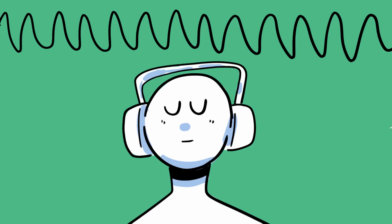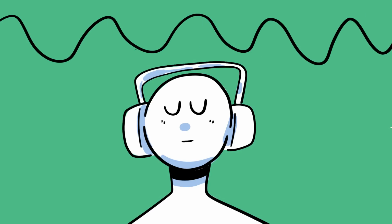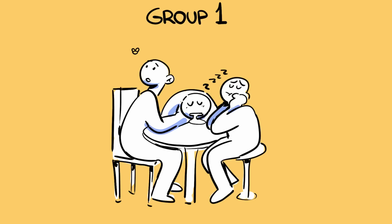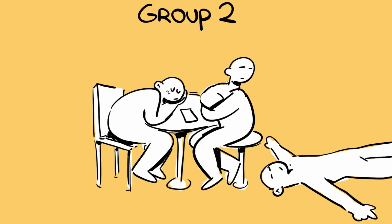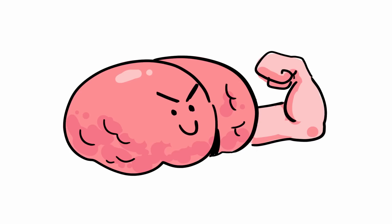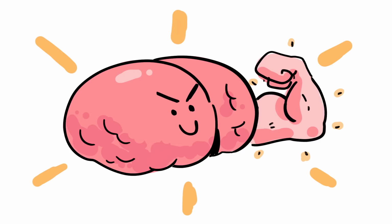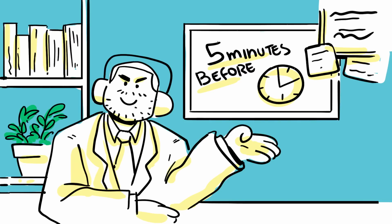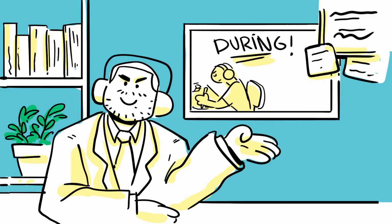While performing these exercises, the participants were subjected to 40 Hz binaural beats, 16 Hz binaural beats, and also no binaural beats, aka the room was silent. The researchers found that the group who performed the exercise while listening to the 40 Hz performed much better than the other two groups, which suggests that 40 Hz binaural beats improves our ability to focus and learn. Huberman recommends using 40 Hz either 5 minutes before a study session or even during it to help you focus.